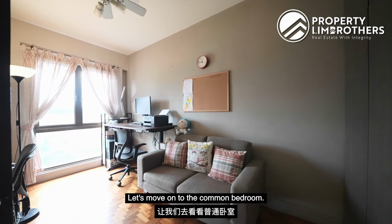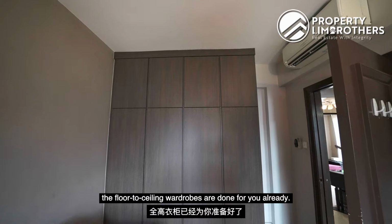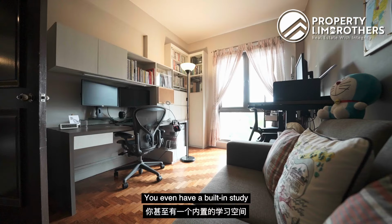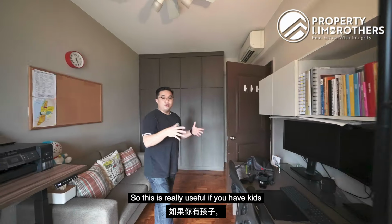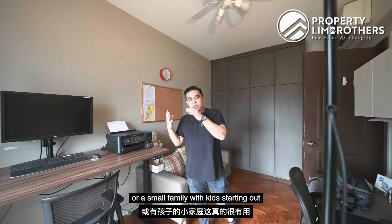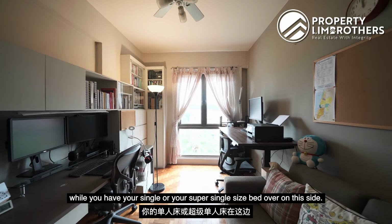Let's move on to the common bedroom. What I really like about the common bedroom: wardrobes floor to ceiling done for you already, so you don't have to worry. You even have a built-in study with some storage spaces above and to the side. So this is really useful if you have kids or a small family with kids starting out and they need a dedicated area to study, while you have your single or your super single over on this side.